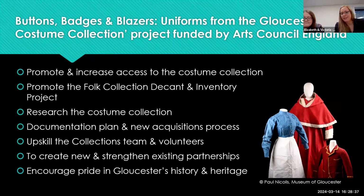We are a relatively new team at the museum, in that although a few of us have worked in heritage for a while, as a team, we've only been working together for about 3 years. So it was really important to be able to share that kind of knowledge and skills between us, and also expand that to the engagement and learning team, as well as our front of house team.